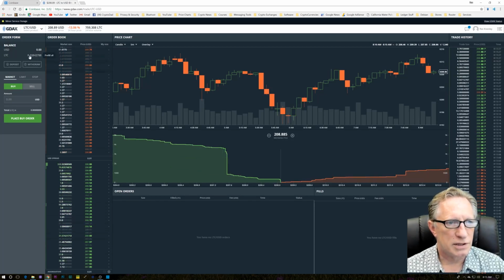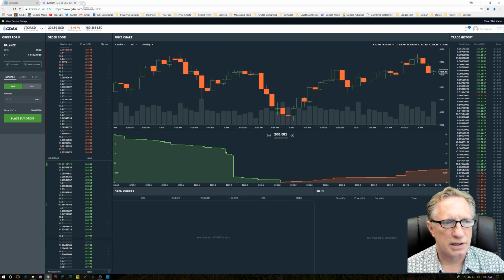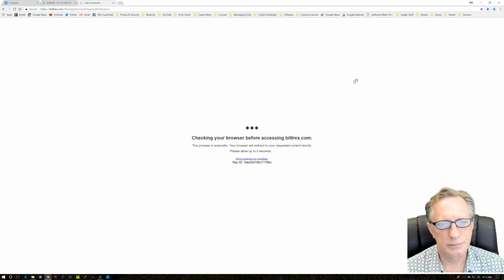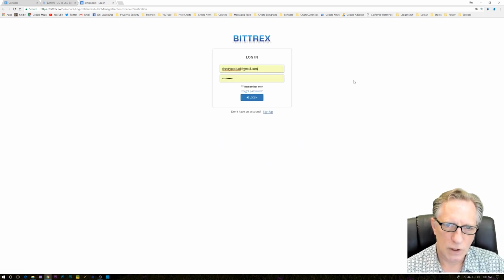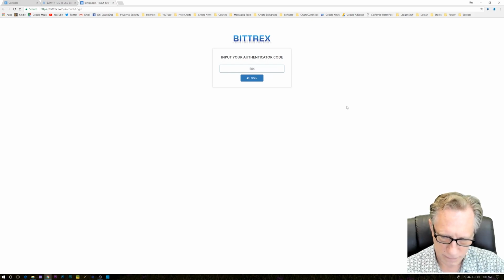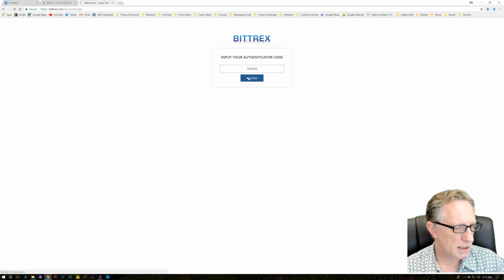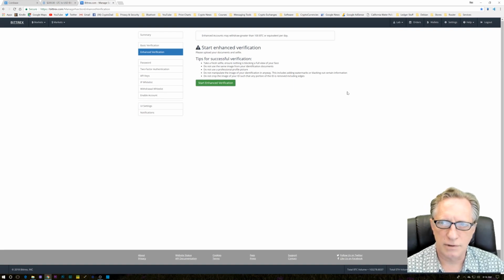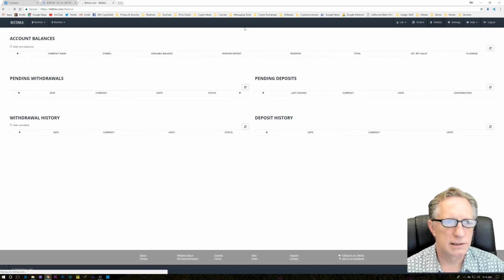Now all we need to do is move this over to an exchange, and that won't take us very long either. So I'm going to go over here to, let's do Bittrex. Okay, we're going to need to provide our Google Authenticator code for that as well. I just heard the email confirmation that I've logged into my Bittrex account. Let's go over here to wallets.